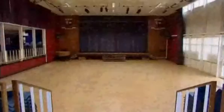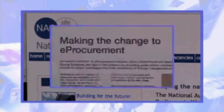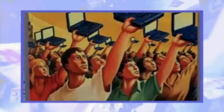The National Audit Office found that schools can save up to £42 on each transaction when purchasing goods using an e-procurement system. Rather than flicking through paper catalogues or approaching unknown suppliers, using e-procurement, schools can purchase their goods from verified sources, assured they're getting best value. The transactions can then be automatically uploaded to the school's financial management system.